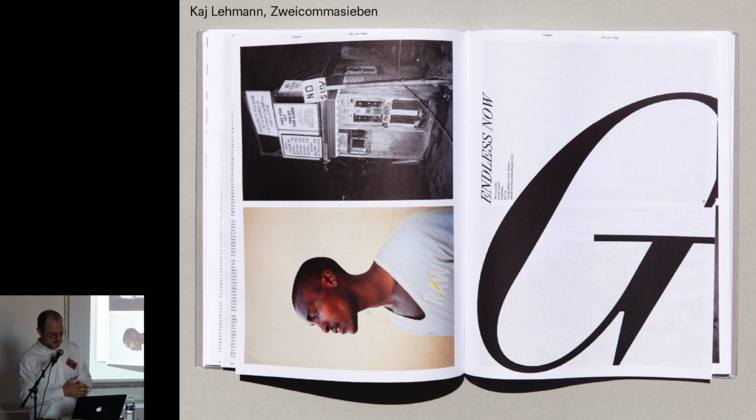Here, for instance, is the diploma project of Krahe Lehmann. It's a 2,7 magazine. It's a real magazine. It was not a school project. It printed, I don't know, a few hundred copies. And for the magazine, he designed a custom font, which is super slanted and relates to musical rhythm because it's a magazine about music.